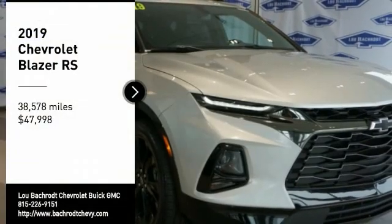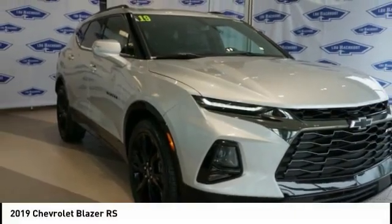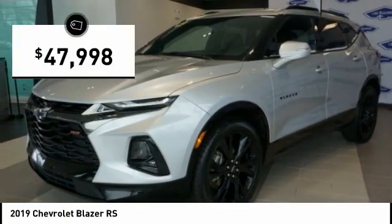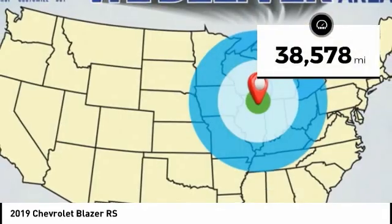Take a ride in the 2019 Blazer. Chevrolet Blazer is fun to drive around town, comfortable to ride in, and decently capable off-road, and is priced below $50,000. This vehicle has less than 40,000 miles.